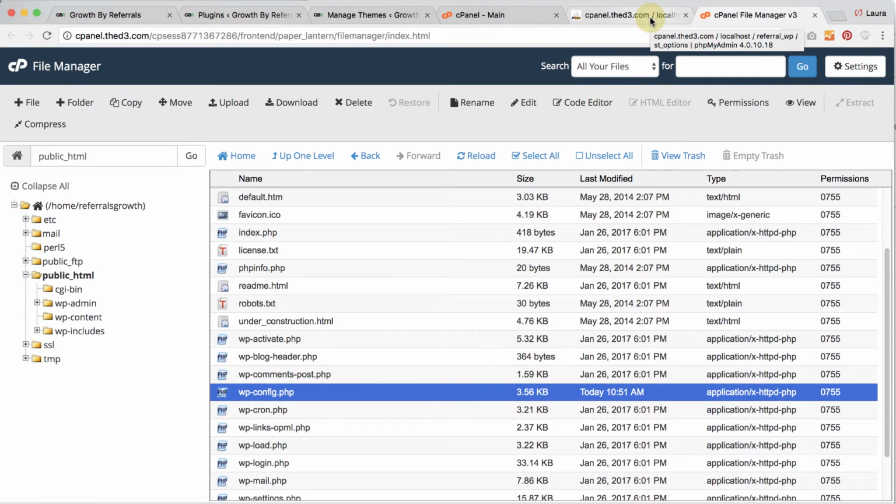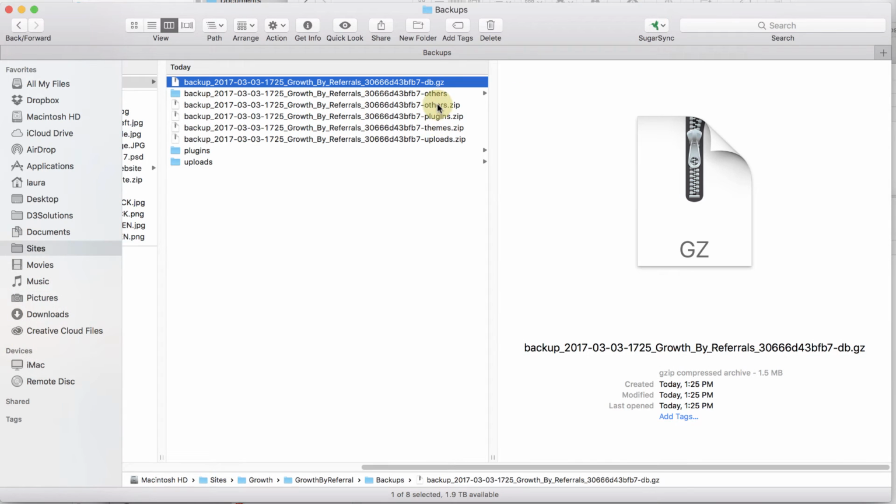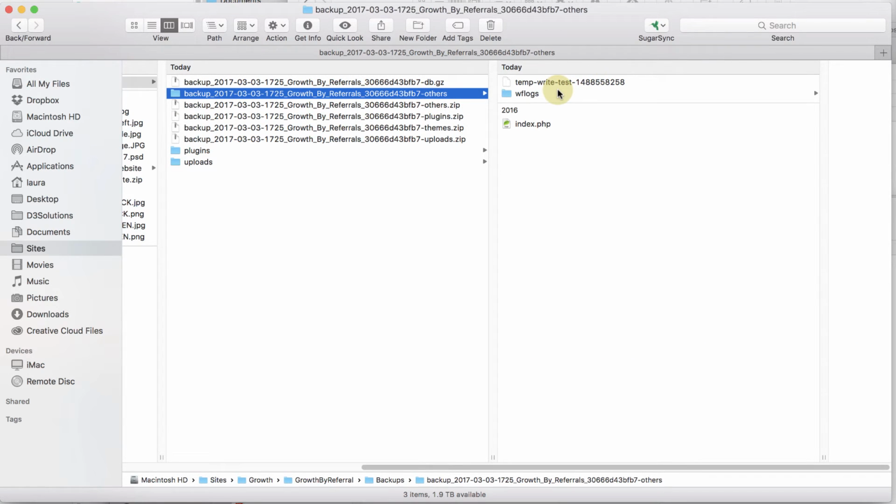And then, as I mentioned before, there was the Others upload that had some log files in it that I want to make sure get in the right place. So I need to figure out where those go. So how to do that is to go back to the control panel on the old server, not the new server, the old server, to see where they're located. So let's do that now.